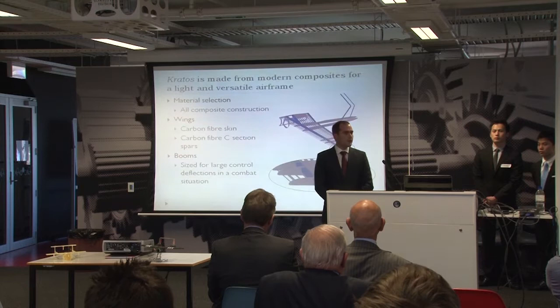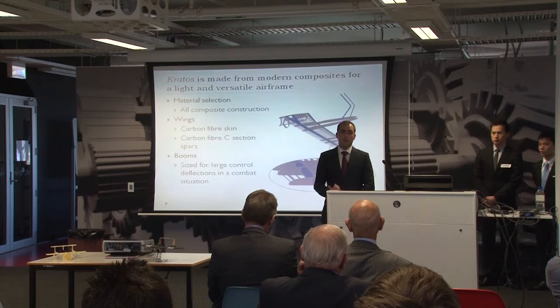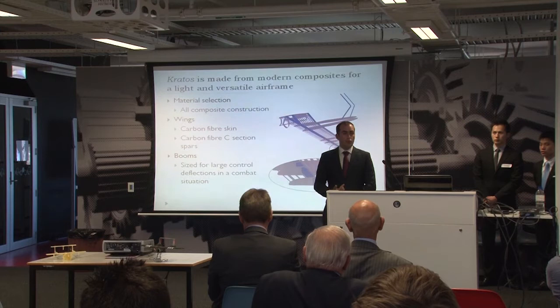Now, as I said, we've gone with an all composite construction because we're selling to military customers who both have experience maintaining airworthiness to such structures and repairing them. And we're also very performance oriented with this aircraft.